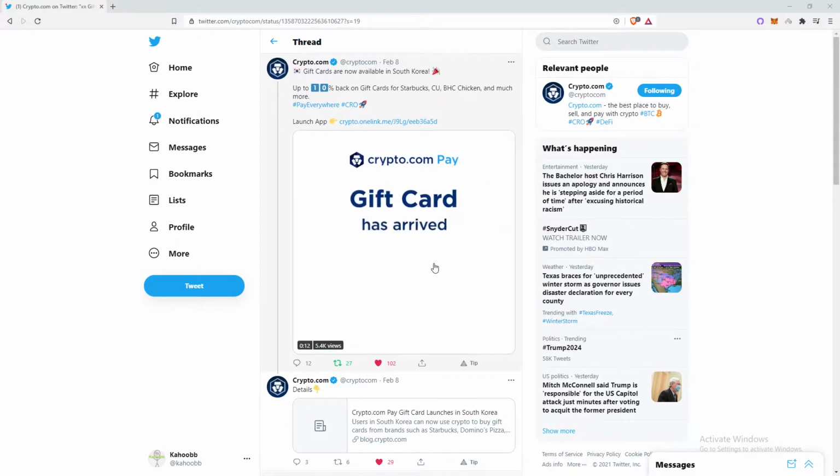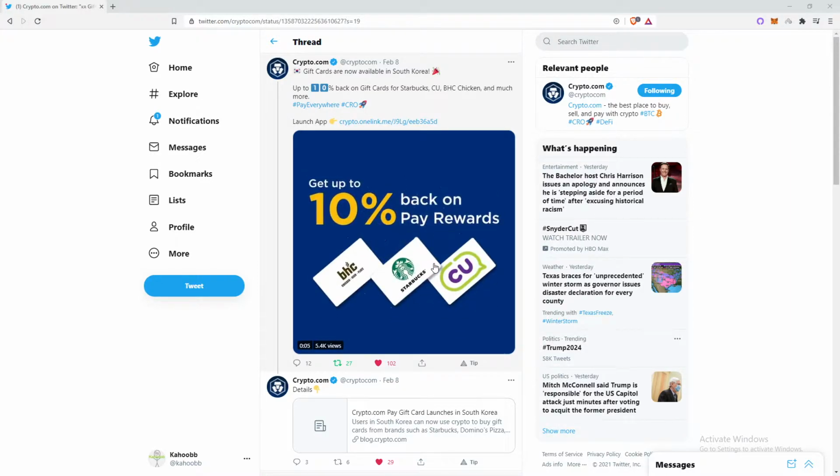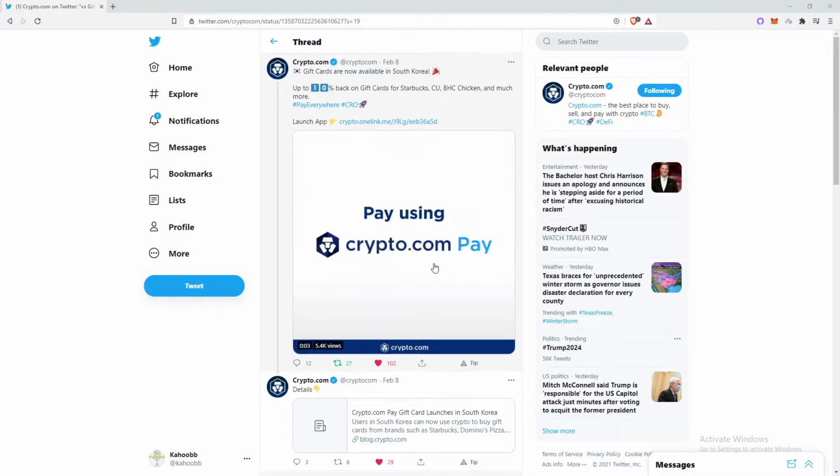basically what cashback you get, which the cashback is paid in CRO, and then also if you have a CRO stake with 10,000 CRO or more, how much cashback that'll get you for the card.